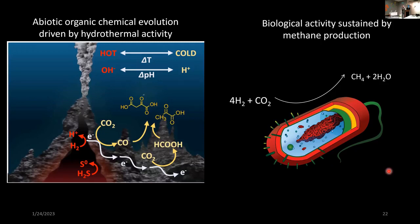Now, this is important because there are two leading theories about how life on Earth originated. One of them is referred to as the warm little pond. Charles Darwin already spoke about the warm little pond 150 years ago, and that theory imagines little ponds on the surface of the early Earth, bathed in UV radiation with heat and a lot of chemistry going on, and then the first microbes coming out of that messy chemistry.